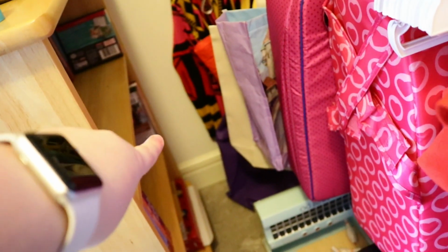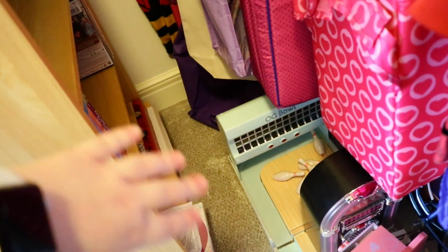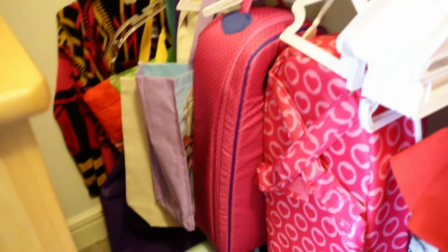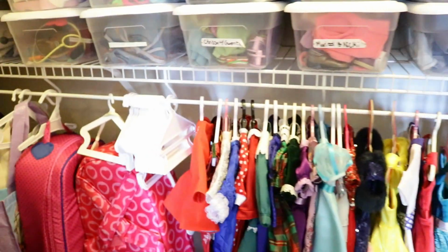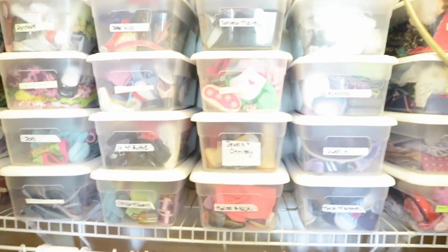I put my movies on the second shelf. I put one of my American Girl games. On the first one, I put my board games and American Girl Uno and some other things. I got some dresses hanged up and looking stunning. I put a lot of stuff in tubs. I'm thinking about reorganizing the tubs, actually. I don't know.